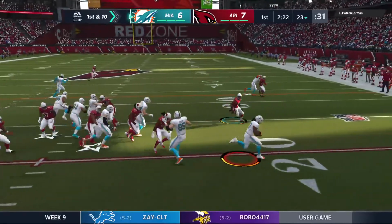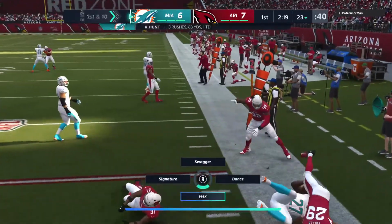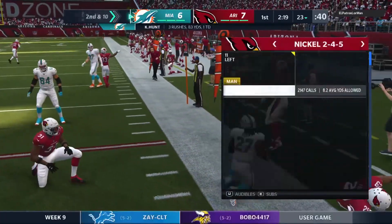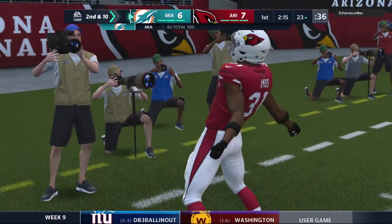To begin the drive, here's a handoff to Hunt. And just no chance of turning the corner. He can only get back to the line of scrimmage. 2nd and 10 coming up.